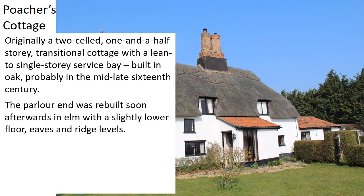The parlour end was rebuilt in elm sometime later, but not to exactly the same dimensions, with lower eaves and ridge, but with similar jointing techniques. This must have been done before 1691, when the records first refer to two separate tenants, as the two halves appear never to have been connected internally. It was recombined some 60 years ago into the cottage you see today.